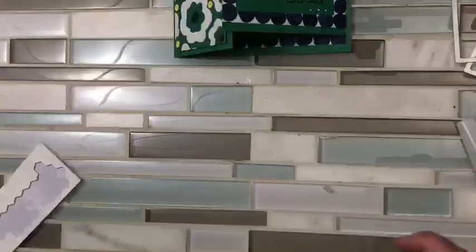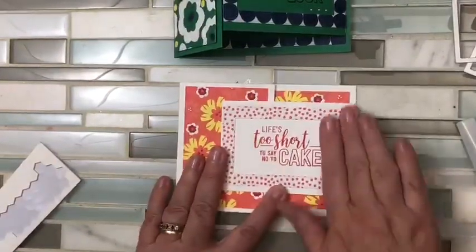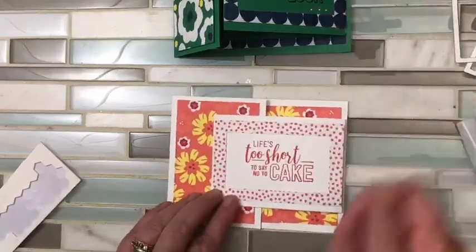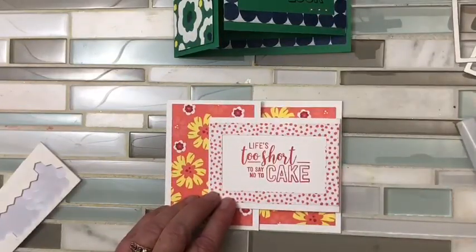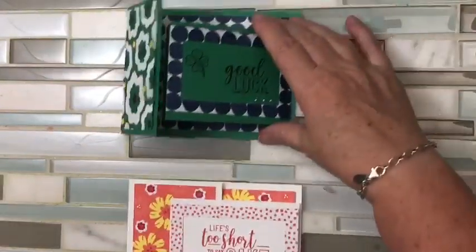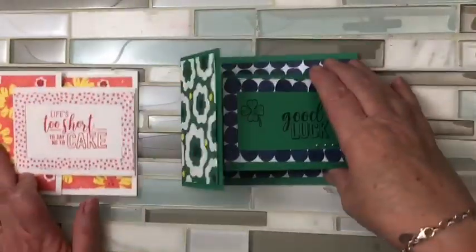Right? And let's bring this one, which is more girly, and bring in Life's Too Short, Let's Eat Cake. I know, Shannon, you can never go wrong with Wink of Stella. Stella comes out for everything. All right, so there's our two cards.